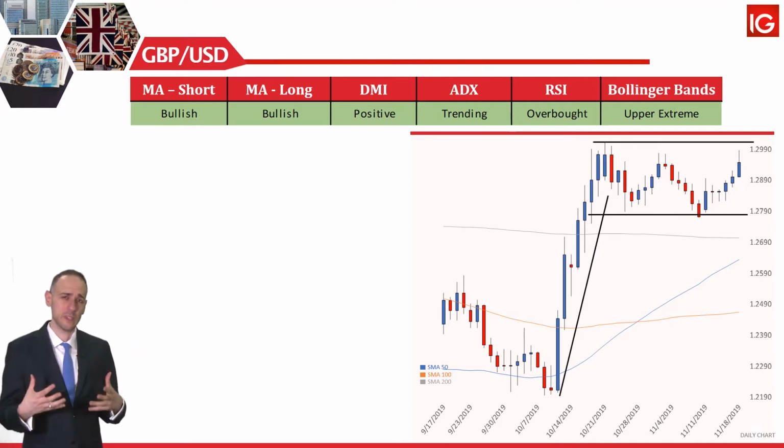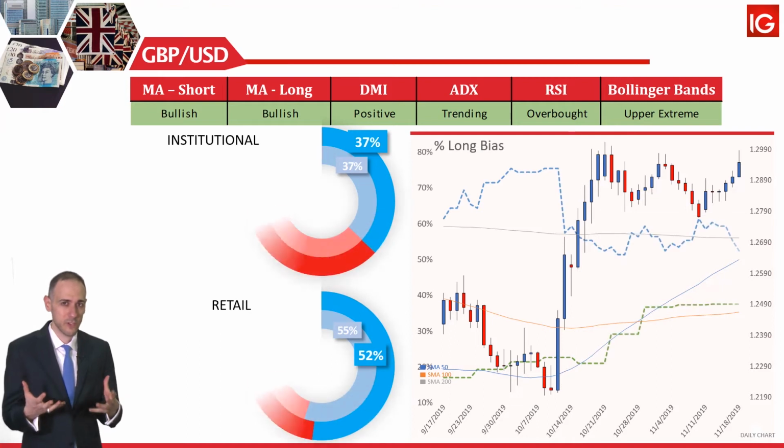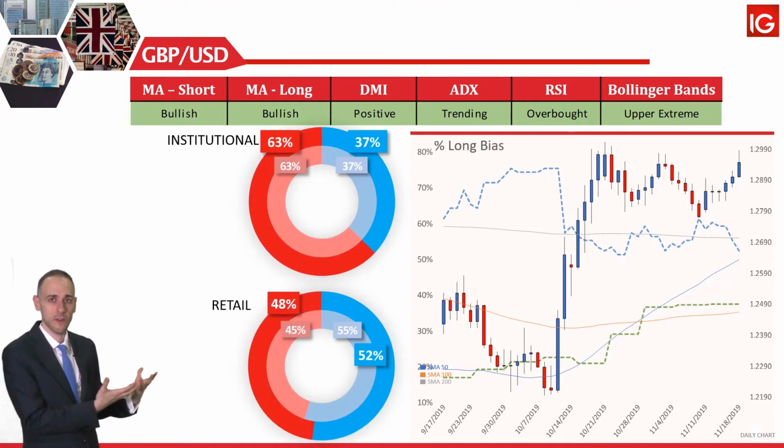The data last week wasn't necessarily that supportive, but a lot of these moves, then again, were based on the fact that we would have a reduced likelihood of a no-deal Brexit, especially with the latest early election polls. However, if we want to look at it from a trader standpoint, where exactly have traders positioned themselves? What we're going to do is map it onto the price chart.